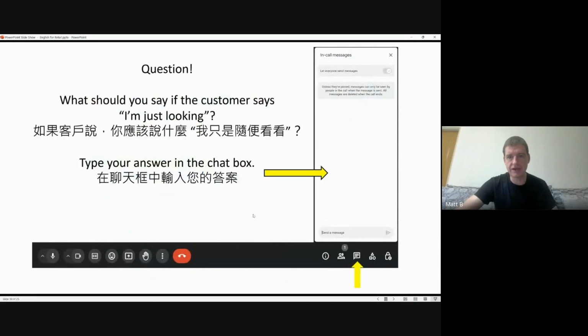Now, the first thing I have for you here is a question. What should you say if the customer says, I'm just looking? So do you remember what I showed you? What should you say if the customer says, I'm just looking? I want you to type it in the chat box here. Write your answers here. And you don't have to copy mine exactly. You can make your own answer. It's okay. But if I can get a few answers from you, if you remember, what should you say if the customer says, I'm just looking?